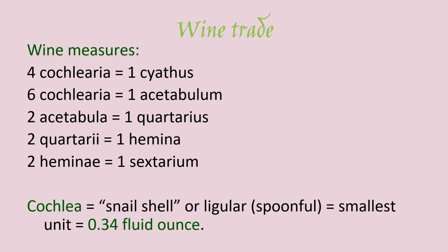A cochlea, named for the snail shell shape, or a ligula, which is a spoonful, is the smallest unit. It's 0.34 fluid ounces. So when we start doing all the math on those, it works out that 1 sextarius is about a pint of wine. Not bad.